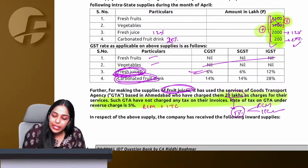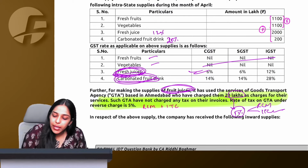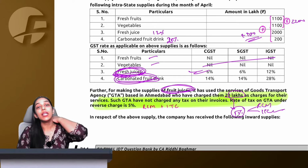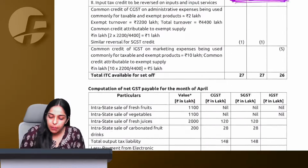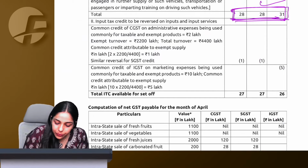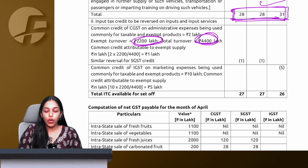I also have my E upon F. What is my E here? See. Exempt supply is 1100 plus 1100, 2200, and my total supply is 2200 plus 2000 plus 200. So 4400 is my total supply. So 2200 upon 4400. And what is my common credit? 2, 2 and 10. So what we will simply do here, see. So my exempt turnover is 2200 and my total turnover is 4400.